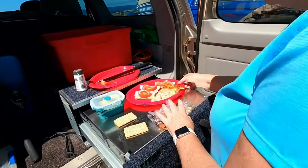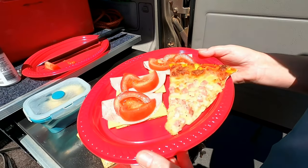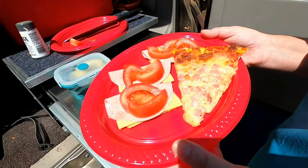Ooh, what's for lunch, Matt? Well, I'm having avocado and crackers and pizza, and you're having ham, cheese and tomato with pizza and crackers. Looks good.